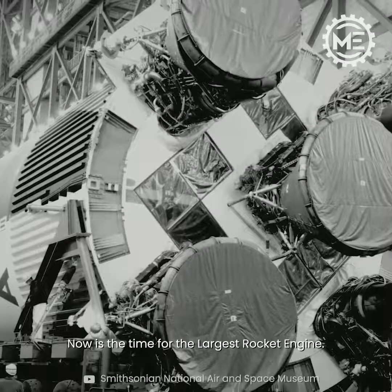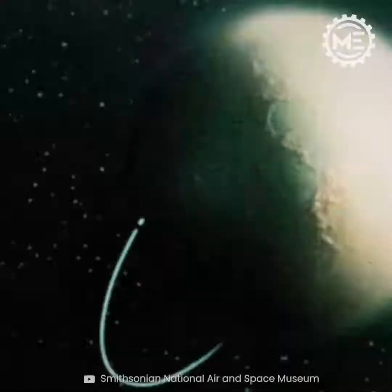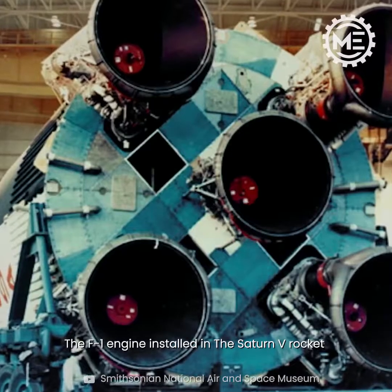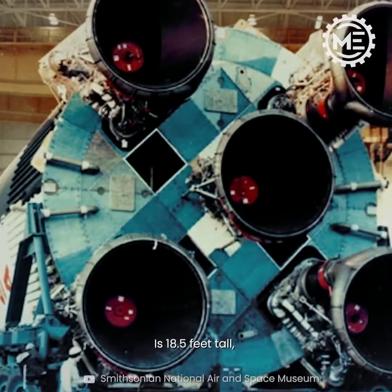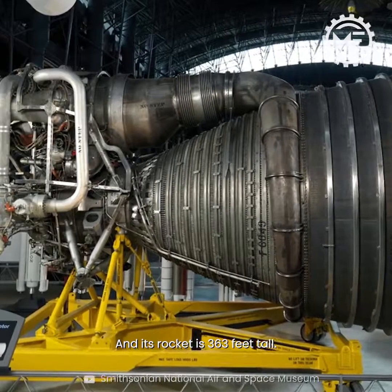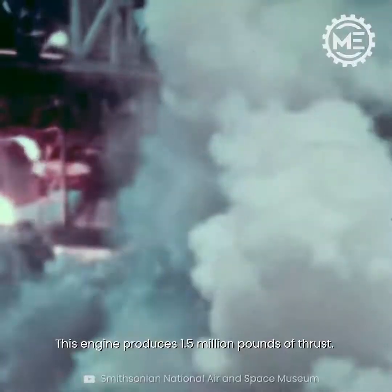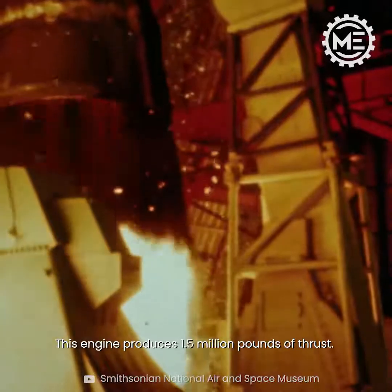Now is the time for the largest rocket engine. The F1 engine installed in the Saturn V rocket is 18.5 feet tall, and its rocket is 363 feet tall. This engine produces 1.5 million pounds of thrust.